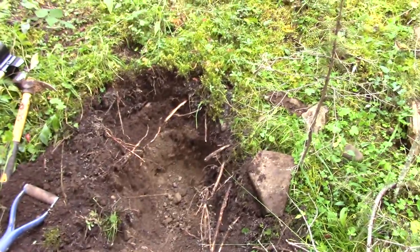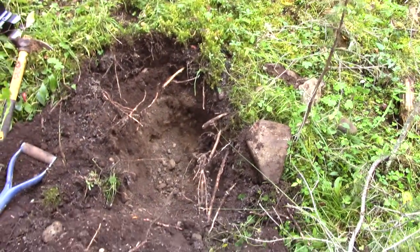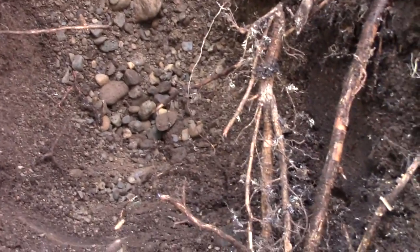So I've scraped away some of the moss and the roots, and you can see I'm hitting some river rock. It's rounded rock, kind of a gravelly material. And I ran it in the nearby creek here. Very careful not to sink in the mud.